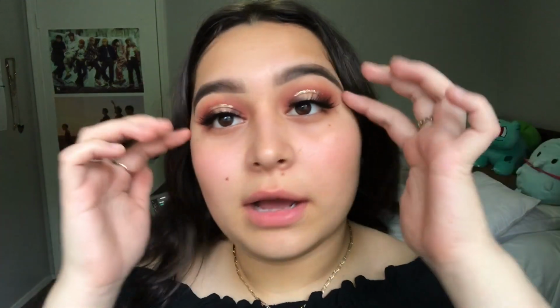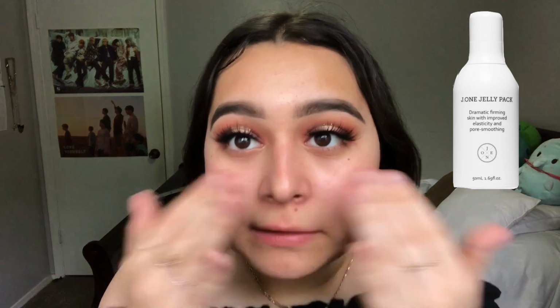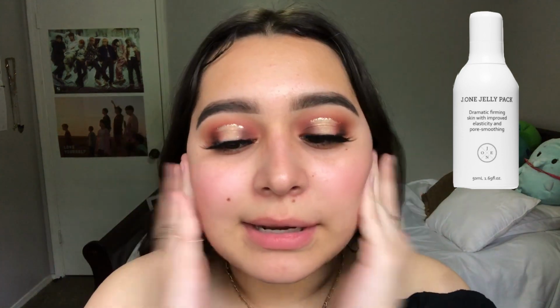Okay, and now that my lashes are on, with a wipe, I kind of got rid of any fallout under my eye and stuff like that. My under eyes are crusty. Oh my gosh, I forgot to even mention Nikki Tutorials used this once, the J.one jelly pack. But I didn't start using this because of her. I started using this because of Joan.